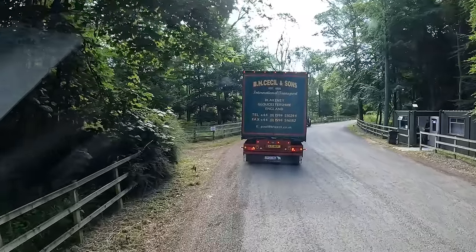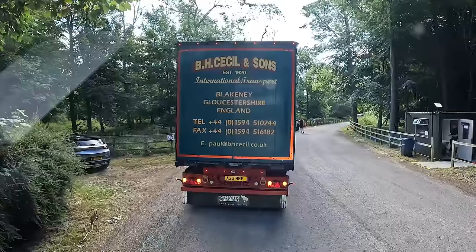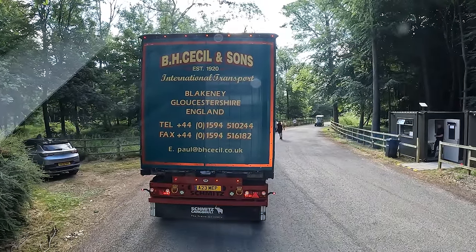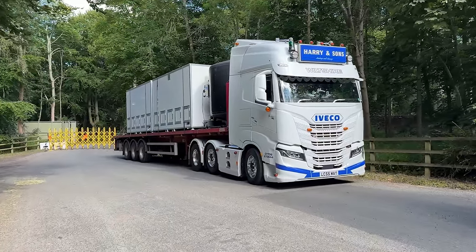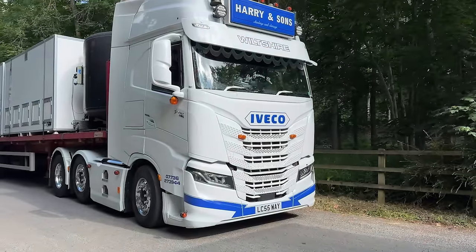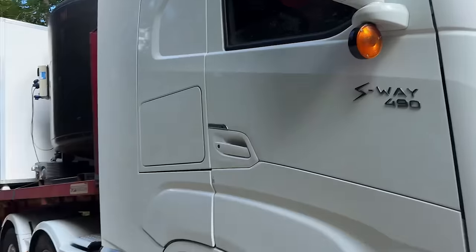Right, so I guess we're just going to park up here for a sec and go on in a moment. We just had to book in, put the pass, put the registration on it and everything. Proper, making sure everything's legit here today. So these things are going on my windscreen so everyone knows I'm supposed to be here. Right, so we've just been given the go-ahead to go on in.